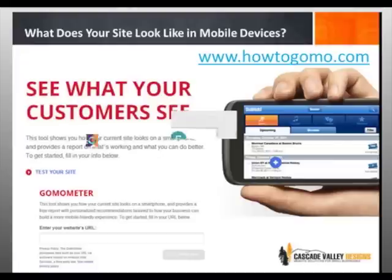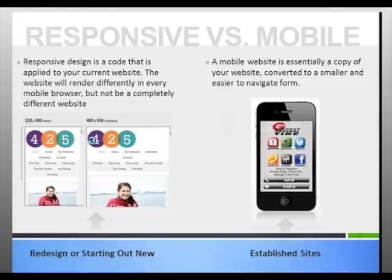But first, I want to cover a little bit of terminology, because you may have heard of mobile sites, and you may have heard of responsive design. Over the past year, responsive designs have become really popular. So let's just clarify what this is.